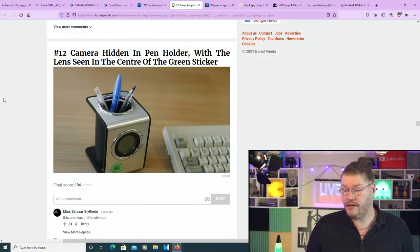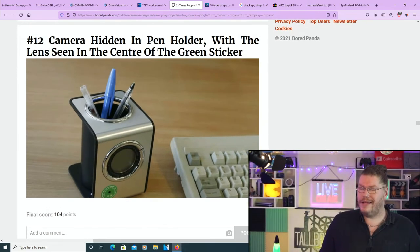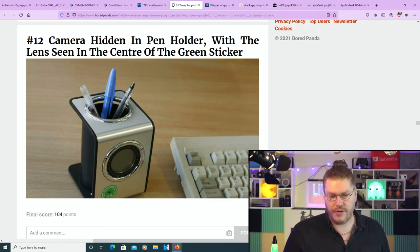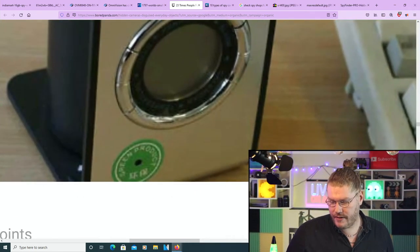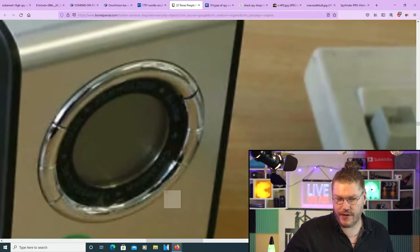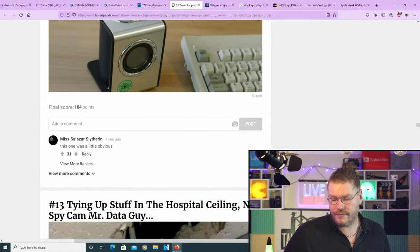This is very uncommon. I've not seen this one. A camera hidden in a pen holder with the lens seen in the center of the green sticker. Oh, really? Wow, okay. I thought this was the camera at first. I thought that was the camera, but that would be too big, wouldn't it? But okay, wow.